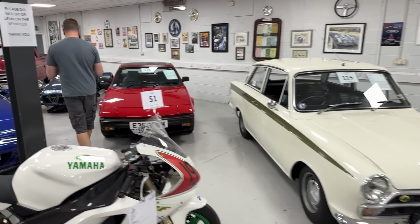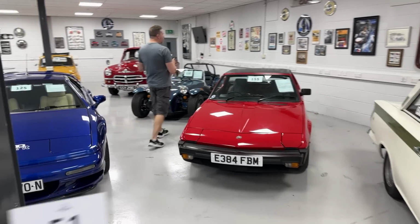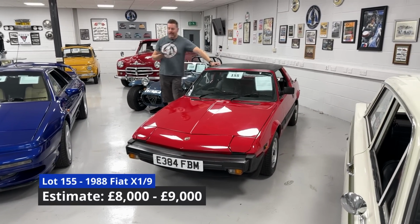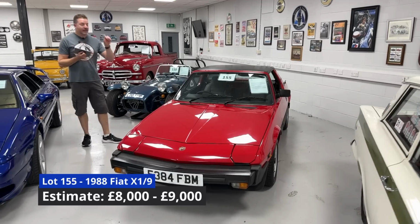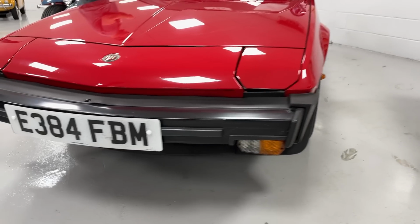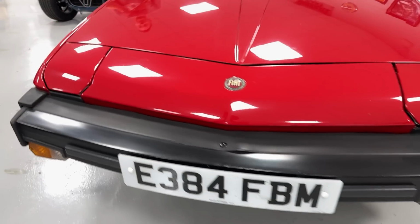Talking of cars that are delightful to drive, what about one of these? When was the last time you saw a nice Fiat X1/9, because they all rusted away, didn't they? The problem with these was they weren't made of the greatest steel. They've all lived in the UK for a lot of their lives, and the salt has got them, but somehow this one has made it through.